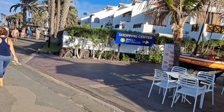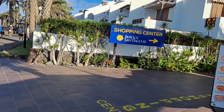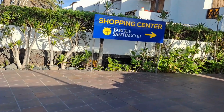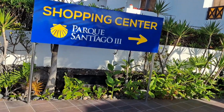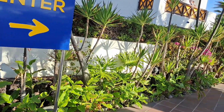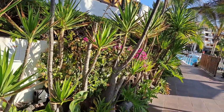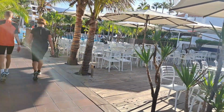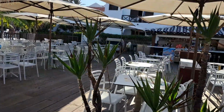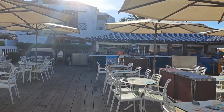This is from the back of the Parque Santiago III. A lot of people come through here because there's a shopping centre at the front of the complex. When you're staying here though, if you want to use the pool, you do have to wear your wristbands so they can distinguish who's a guest and who's just visiting, doing a bit of shopping or having a coffee or something, like you can do right there.